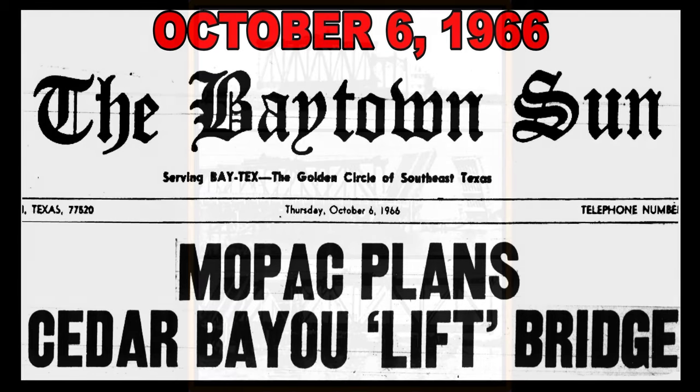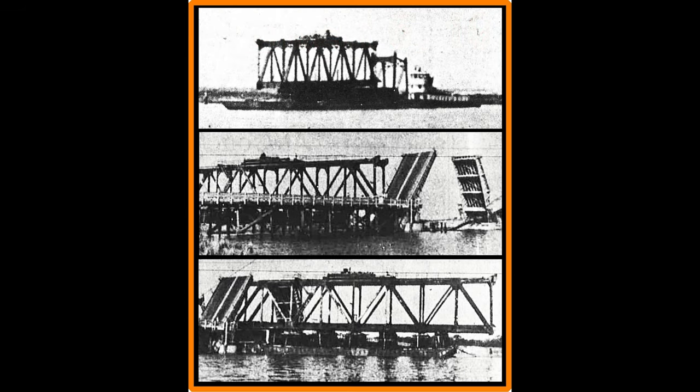I really like these next three photos from early 1967. They show a barge with most of the bridge parts being pushed by a tugboat trying to navigate the narrow opening of the Cedar Bayou Bascule Bridge on Tri-City Beach Road. It took four attempts before they were successful. Obviously, it arrived at its destination intact.